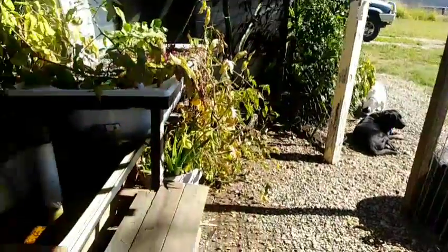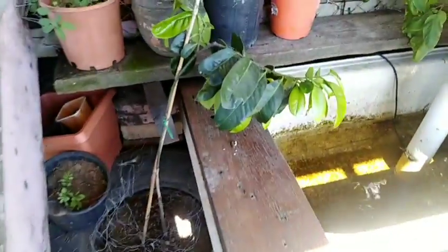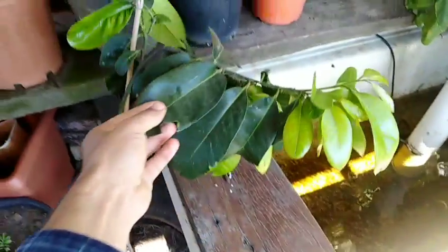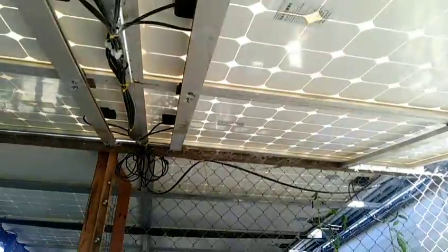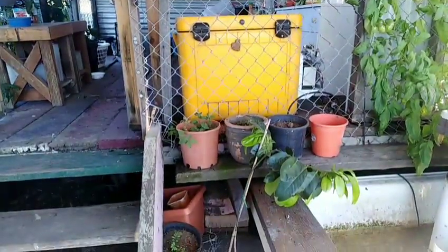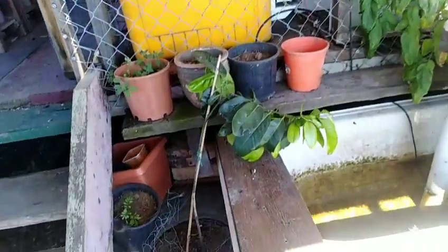Let's start off here in the little courtyard, where I've got a few things going. So I've got my black sapote tree growing here. Pretty happy with it. Not a smart idea planting it underneath a roof, because when it gets bigger, I don't know what I'm going to do. I'm going to have to prune it or train it to sort of fit in here somehow. So it wasn't the brightest idea planting here, but it is going well.